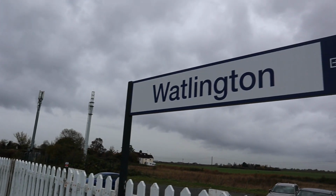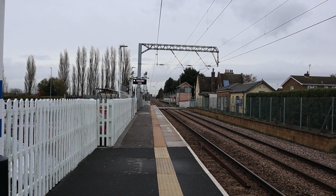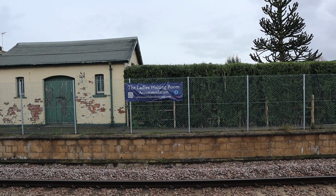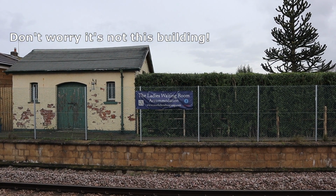We have now arrived at Watlington, our penultimate station stop on the way to King's Lynn. Now it would seem that the old lady's waiting room is now in fact an Airbnb, and you can stay there if that's something you're interested in. Now let's have a quick rundown of the history of Watlington Station.